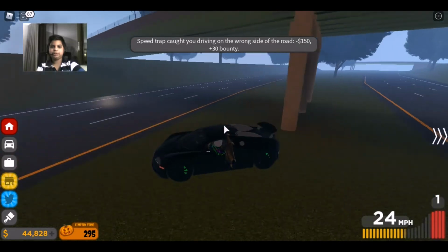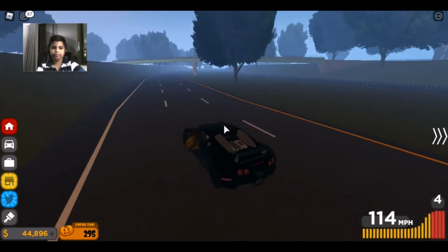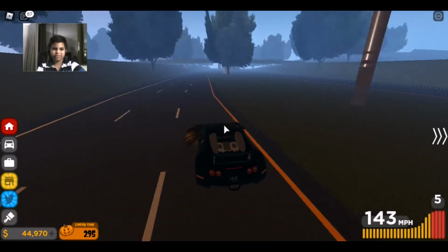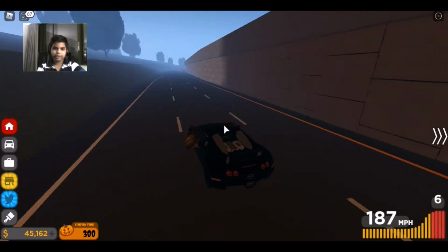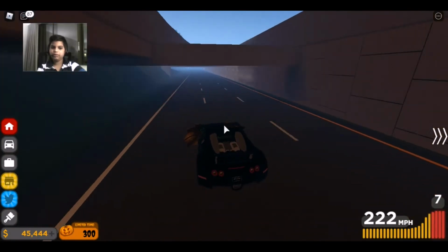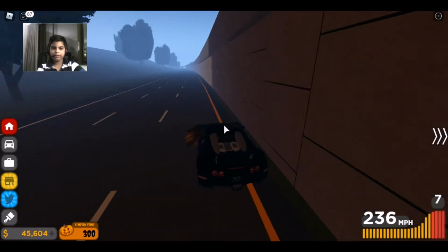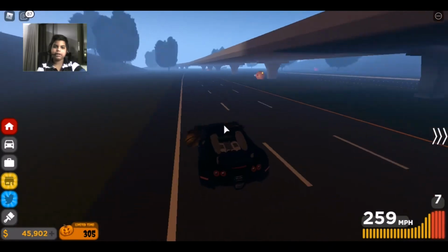Speed trap card minus $150. What the heck? That's like a mile's worth of money, I guess. Yeah. Yay, 300 pumpkins. 305 pumpkins. Did I just, I think there's a glitch. I clearly hit that. Oh, your avatar has to hit the pumpkin.